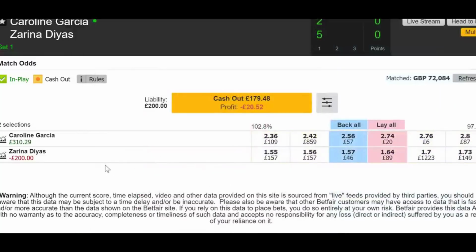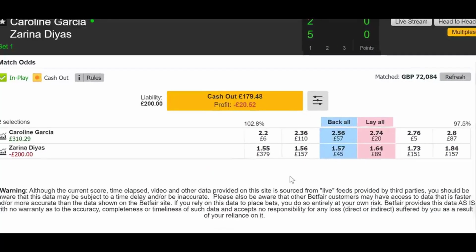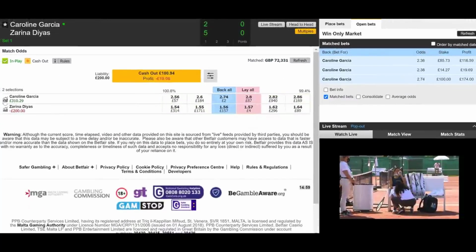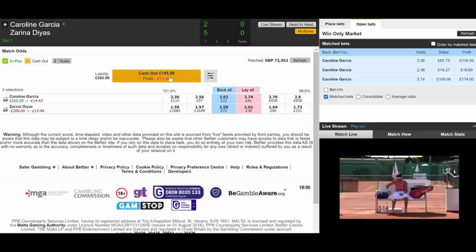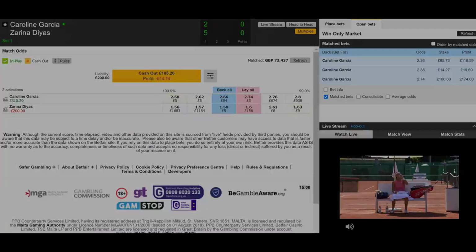You do see a lot of repeating patterns in tennis trading, but we've identified that resistance point, so now it is just a case of seeing what she can do in this first set. If Diaz does win the next game, she wins the first set, and so we would just exit and take this loss, which could be around £15-20 or something like that. But anyway, let's see what happens. There's another game at least.